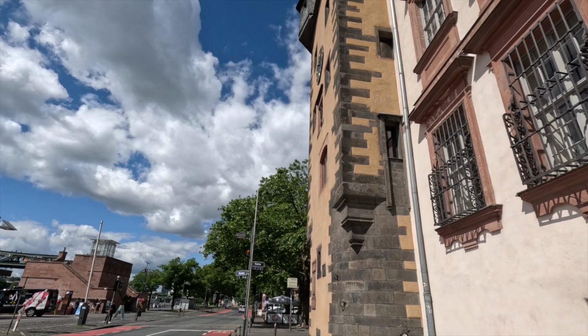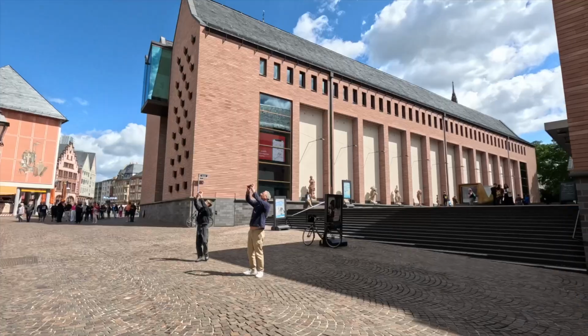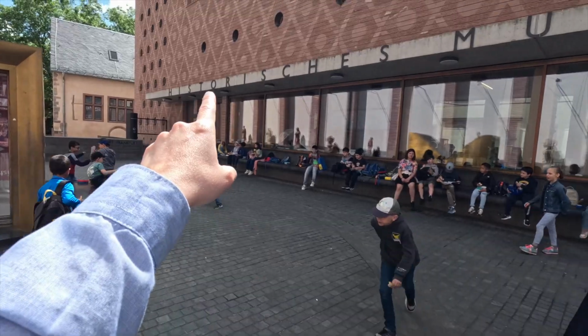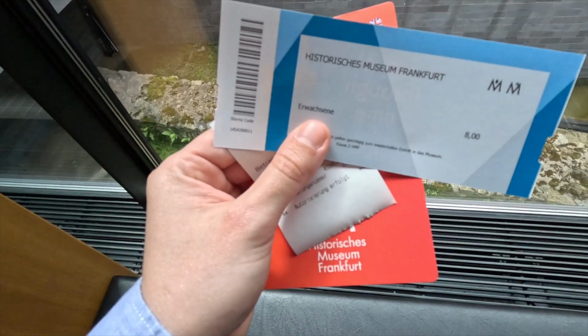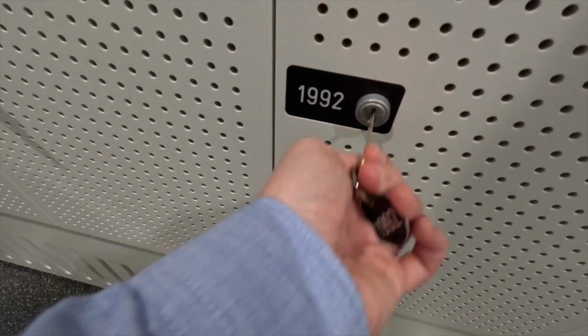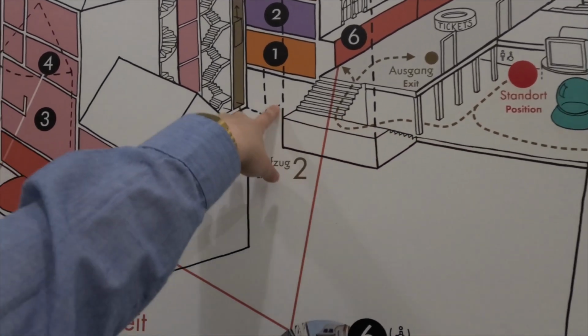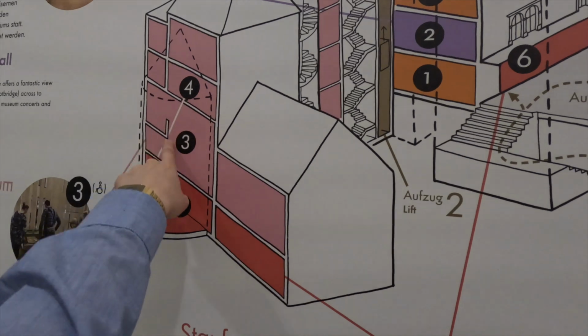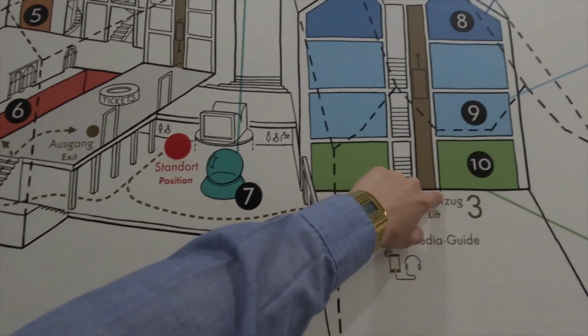It's already 11:15. This nice, beautiful old building, I think. Modern building. Historisches Museum. I couldn't find 1991, so I've got 1992. I'm here, so first I will probably do this, then 5, and then that. Maybe not in this order.